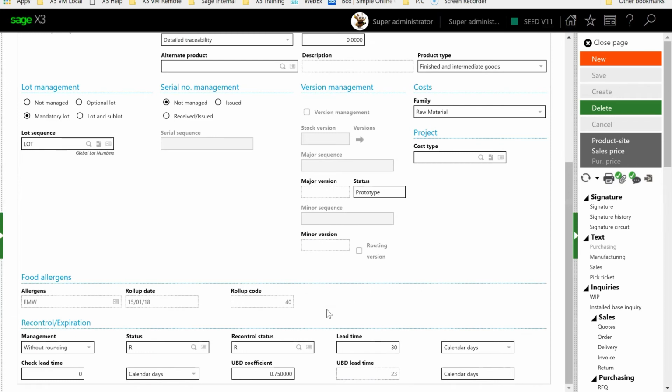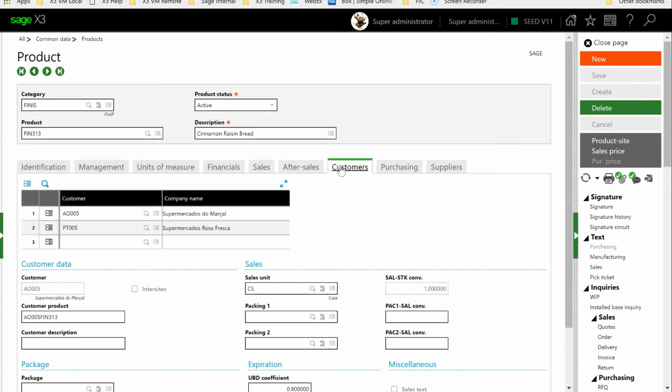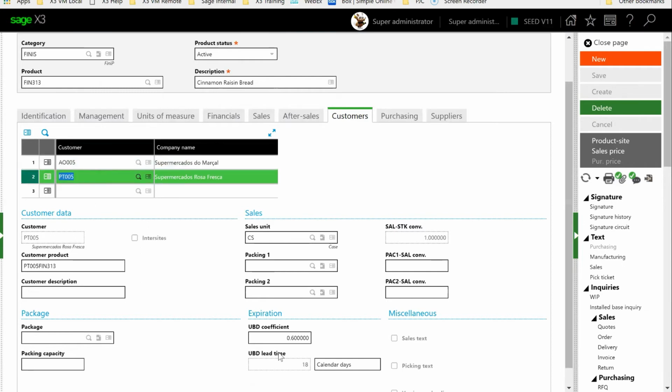Here I've got a use by date of within 30 days. Maybe not all my customers are happy with that. Maybe they'll impose on me a minimum shelf life. So here I've got 2 different customers, and the first customer wants to have 24 days of shelf life, and the second one here wants 18 days. So you can see that you can modulate this expiry, and obviously as you process orders, the system will direct the picking as you're preparing the order for dispatch to the one with the appropriate shelf life.